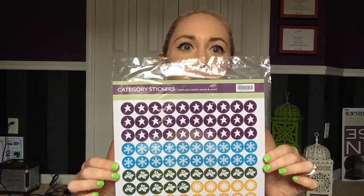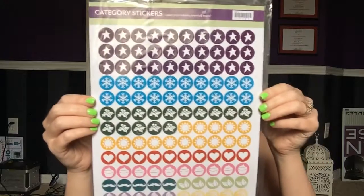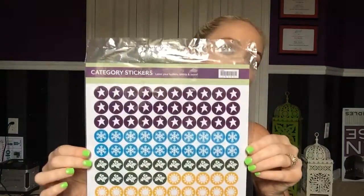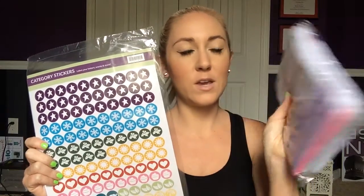We have category stickers for the new fall and winter collection. And something else that goes right along with the category stickers is the mini tester category bags.